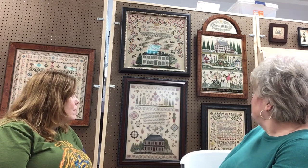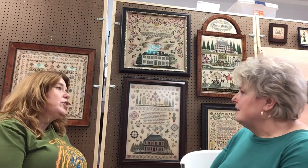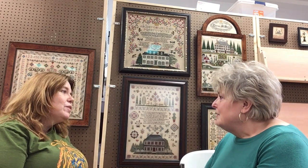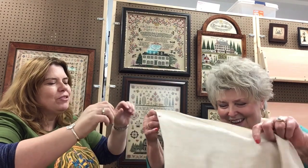Okay. So tell us about some of the specialty stitches. I'm going to get that one down and we can look at that one closer. Or we can look at one of the others. Which one would you rather do? You want to see the Virginia? Let's look at Virginia, because it's not released yet and it's going to be a new teaching piece. I'll hold it up and you can talk about it.